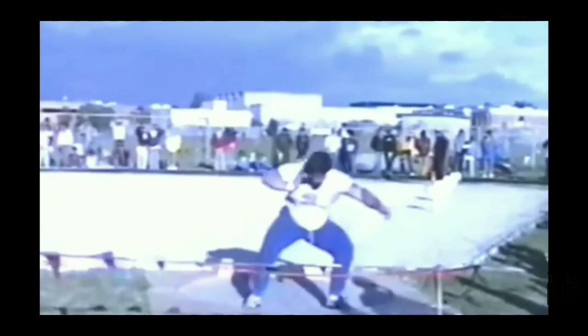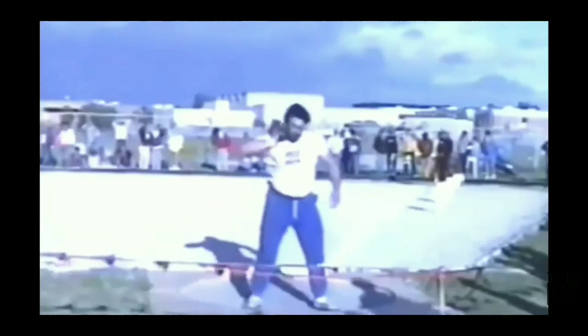So we'll just watch him a couple times. I guess not fast motion. I couldn't get a good angle on this and do fast motion on this video. So we'll just watch it a couple times. This is just kind of slowed down.